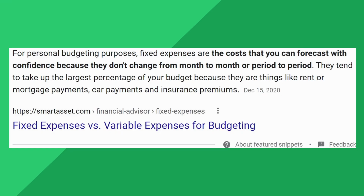Even though they can vary in price, you're pretty much going to have to pay utilities. You're probably not going to go without electricity and water. You're going to have to pay your property taxes. You're going to have groceries and things like that. So pretty much required expenses. You're pretty much going to have to spend some money on these, and those are generally what I consider to be your fixed expenses, things that you pretty much have to have.